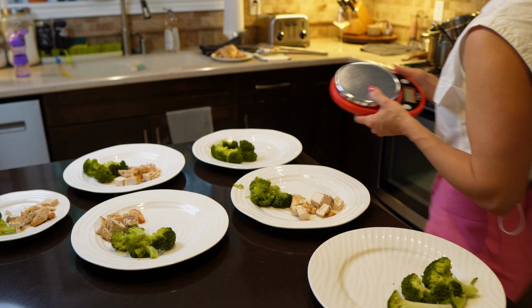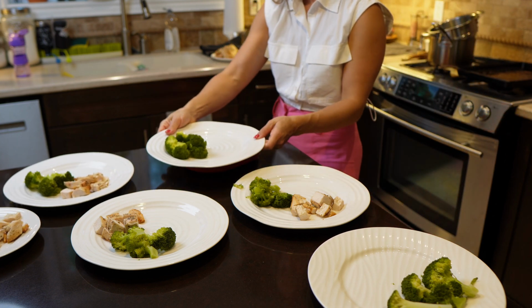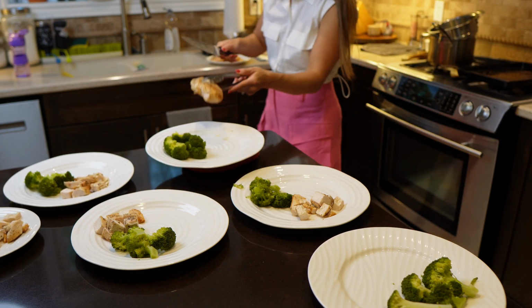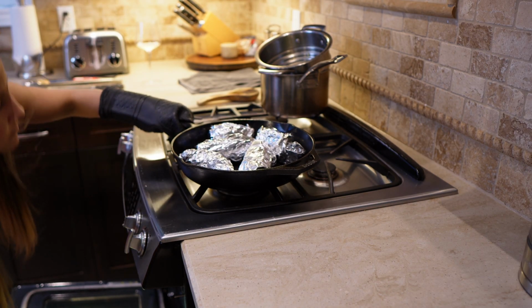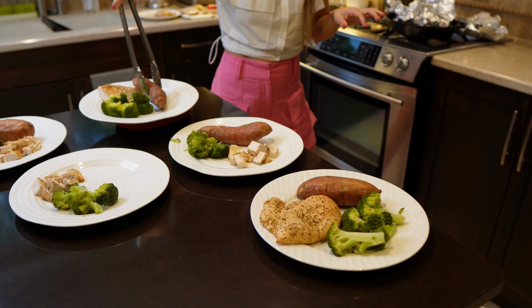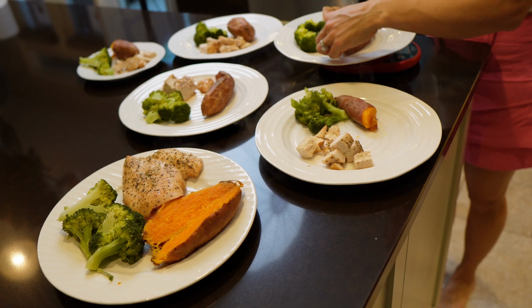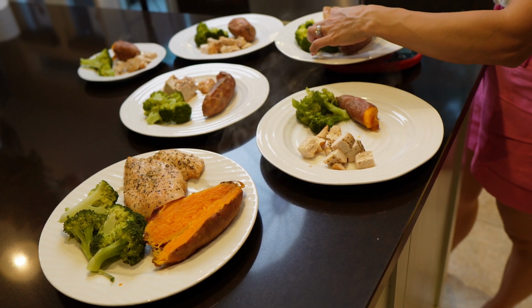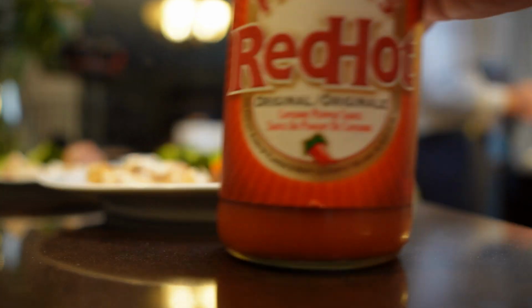So I'm actually gonna weigh out my protein so I know exactly how much I'm getting. And I'm gonna have 100 grams of chicken. And tonight's dinner is a total of 32 grams of protein for me. Oh, and you gotta add hot sauce, of course.